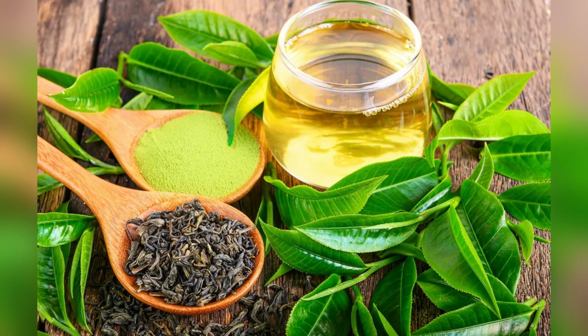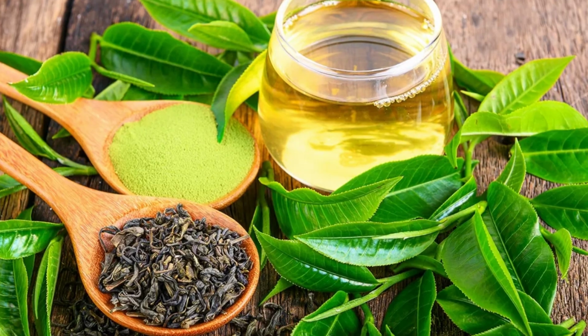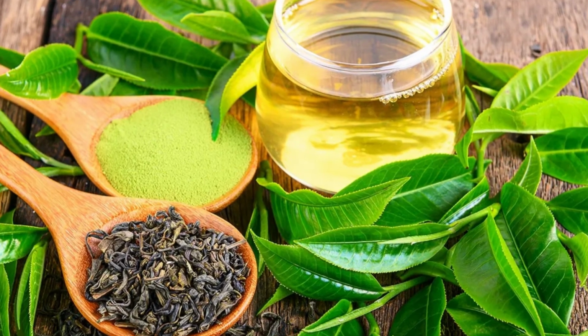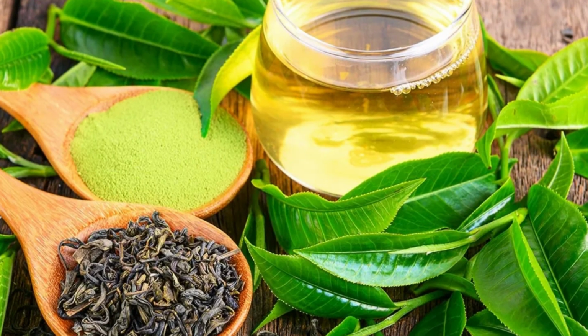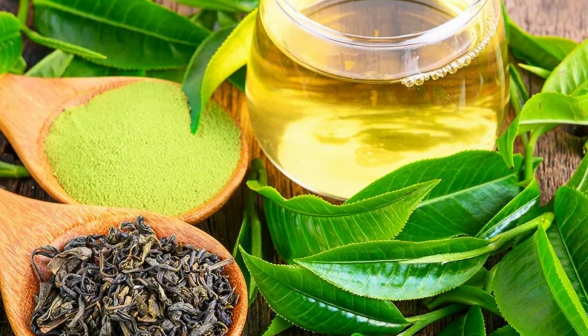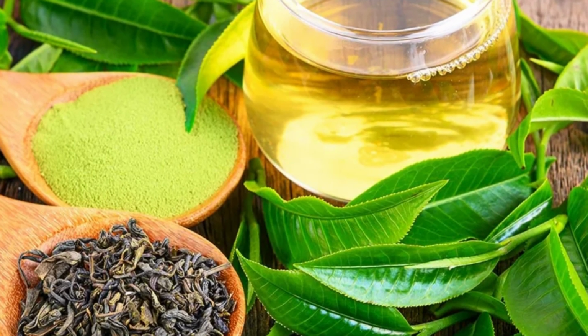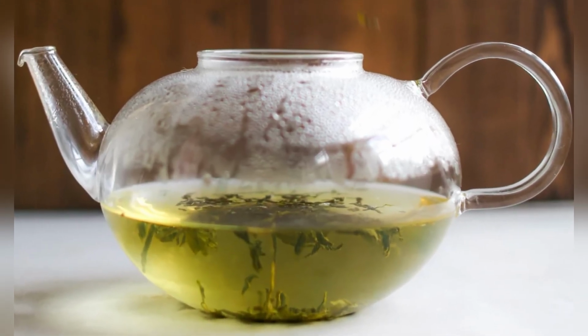There is a quiet revolution happening in teacups around the world, and it has as much to do with nutrition science as it does with Japanese tradition. The comparison between matcha and conventional green tea is one of the most striking examples of how preparation method can transform an ordinary food into something nutritionally exceptional. And vitamin K sits squarely at the center of that transformation.